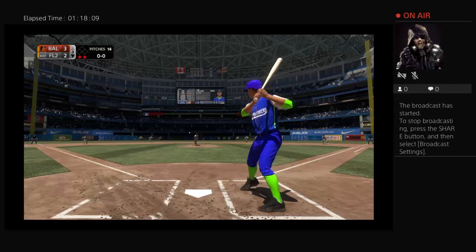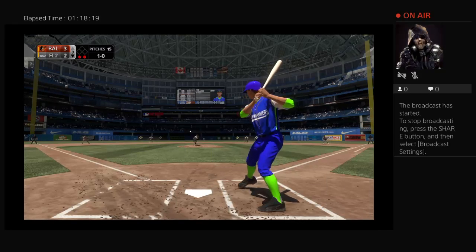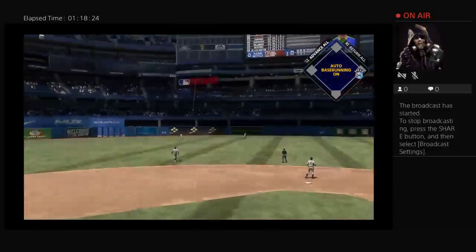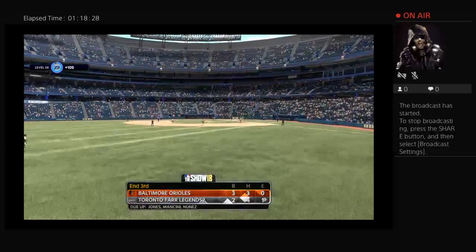Here's the first pitch to him. And this one's not close. It's in the dirt for ball 1. Lifted the other way out to left center. Mancini is after it. He gets there to make the catch, and that ends the inning.